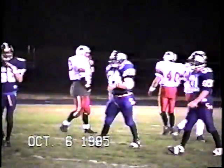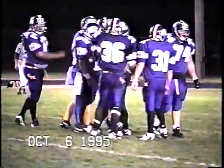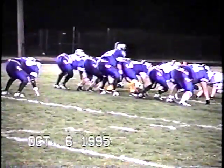There goes the tank right up the middle, Nick Smith. Bishop and Hollis on the tackle. Nick Smith, a gain of 7. First and 10 at the Hearts 25-yard line.